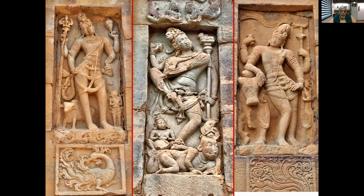The most beautiful temple in entire Pattadakkal territory is the Virupaksha temple. On the outside of Virupaksha temple, you will find panels depicting various forms of Shiva. Among the panels, the most beautiful one, even though it is a bit disfigured because of travails of time, is this depiction of dancing Shiva.